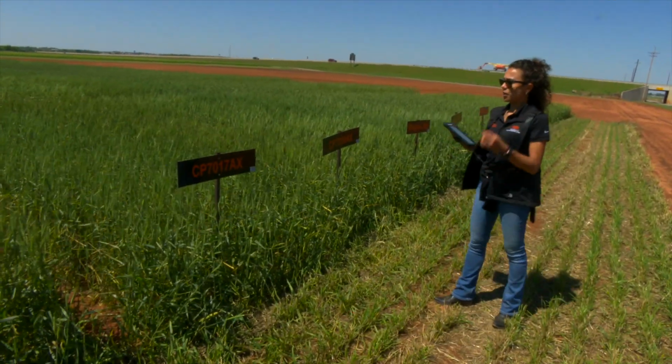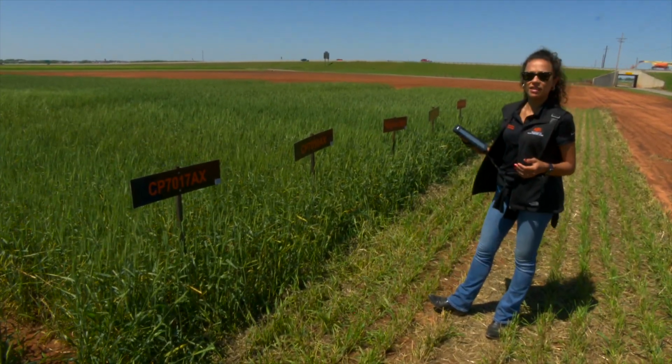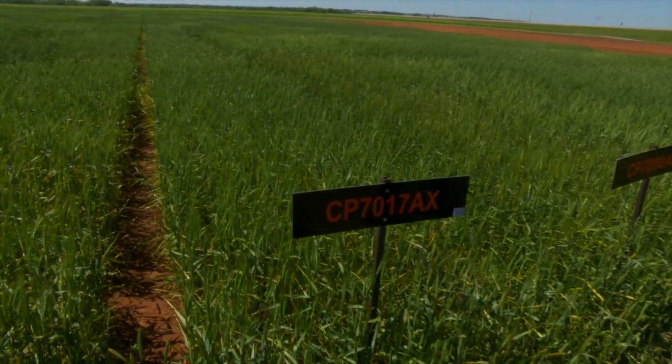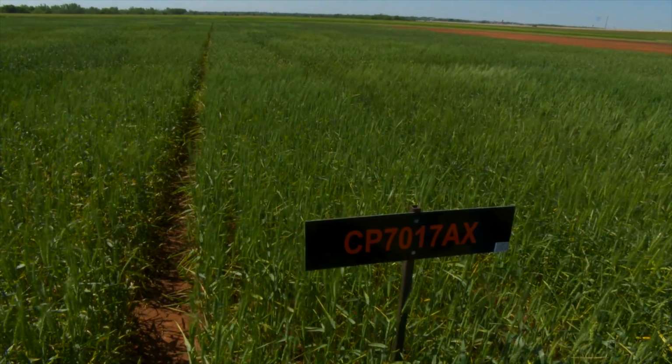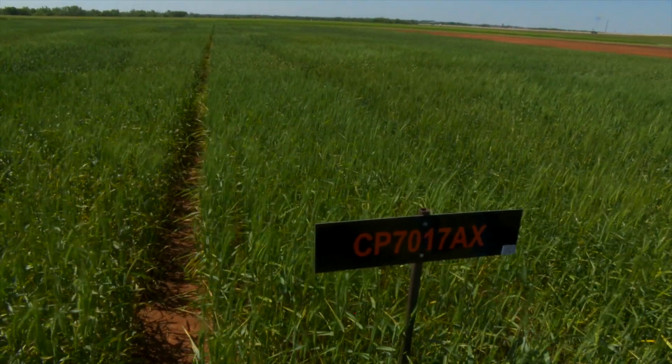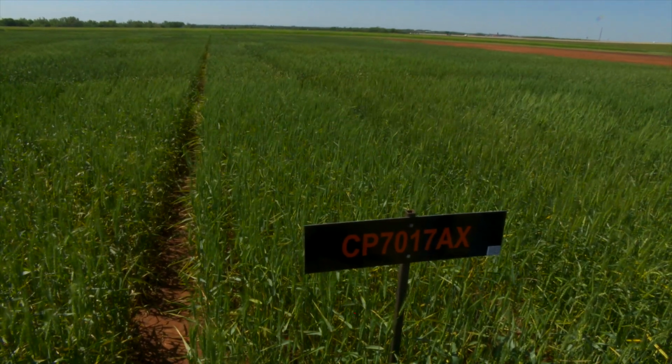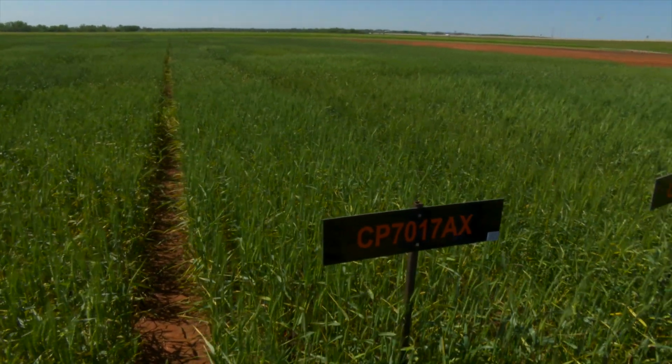Here also from Crop Plan, we have CP7017AX, also for the Coaxium system. First year in the trial, we are still learning more about it. It is susceptible to leaf rust, it's tolerant to acid soils, and it has a very good standability.